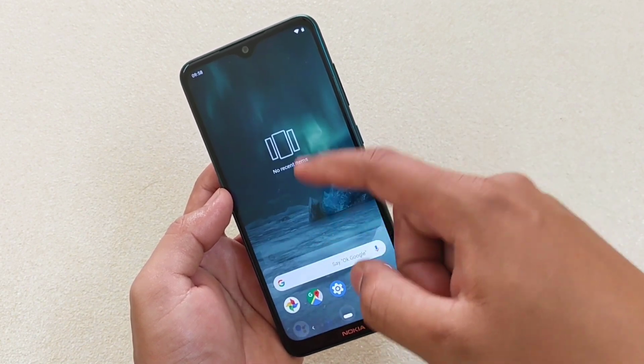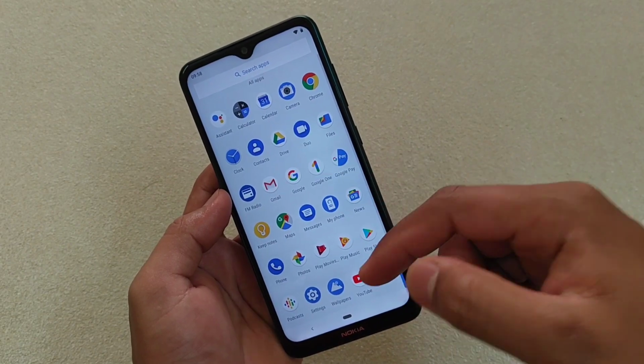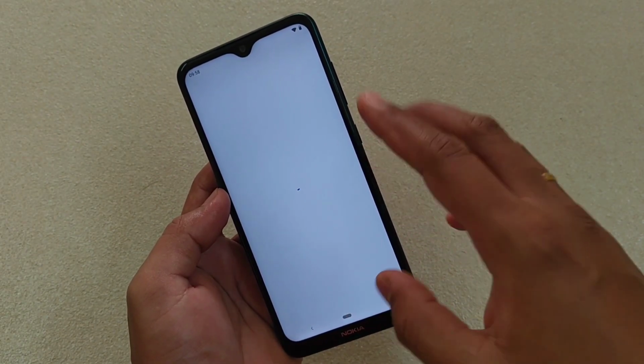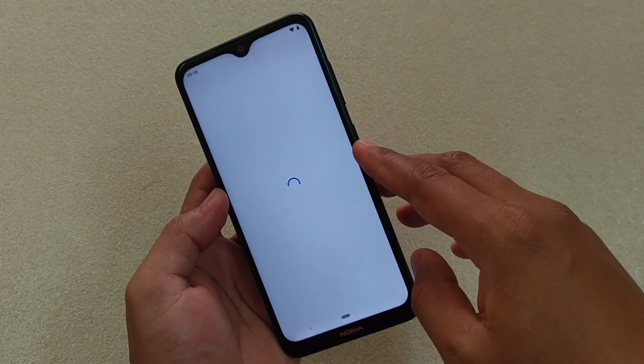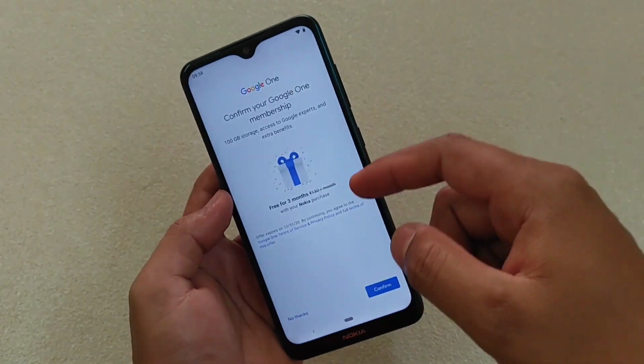After the first boot, this is the default look that you get. Clean, very clean, as it is Android One device plus from Nokia, so no bloatware. One thing I found is that Google One subscription is there for 3 months free trial, and after that 130 rupees per month. If you want to use it, you can go for it.